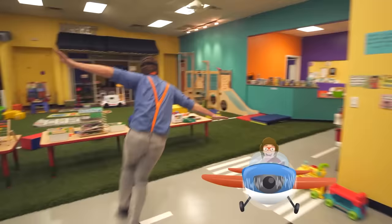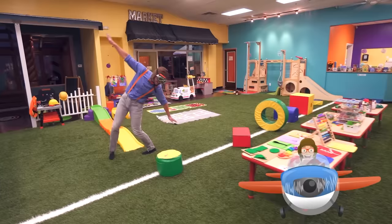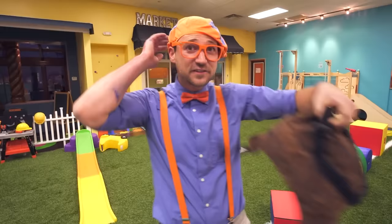Whoa! I'm flying in the sky! Flying an airplane is so much fun! Oh, jeez! That was so much fun learning about all these different professions.